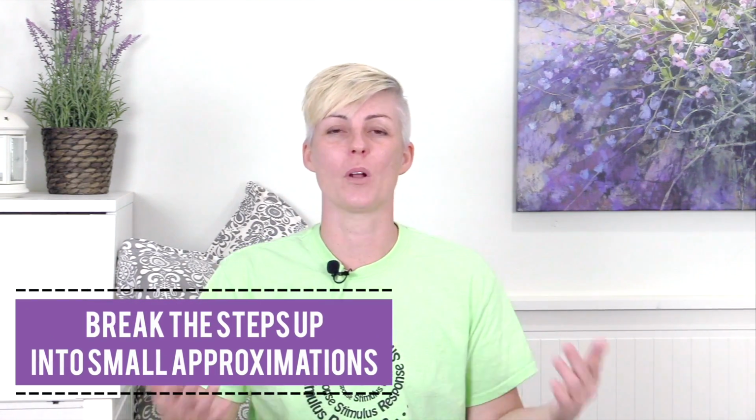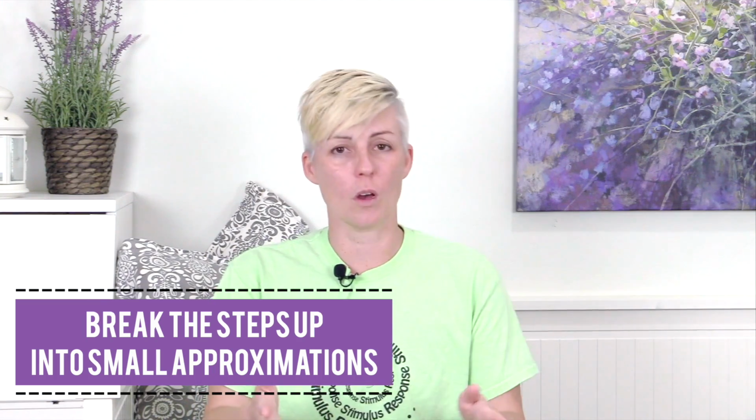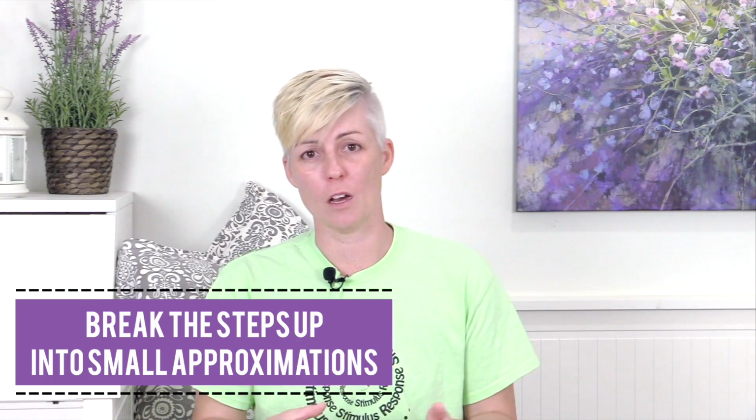Tip number 3, break the steps up into small approximations. The smaller you go, the easier it's going to be for the dog. So if the dog is doing really well, they will go through the steps fast, and if your dog isn't doing so well, you'll be able to pick out what exactly is the dog having an issue with.